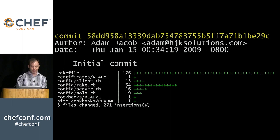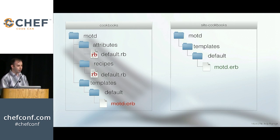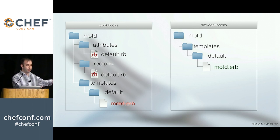So back in 2009, actually, before I even got started, this was the first attempt at how to do community cookbooks. If you look at the commits there, there's two directories that are created, a cookbooks directory and a site cookbooks directory. So the idea here is that you would have both, and you would put your community cookbooks in the cookbooks directory, and then you would put your overrides in the site cookbooks directory. That way you could keep your community cookbooks clean and pristine.